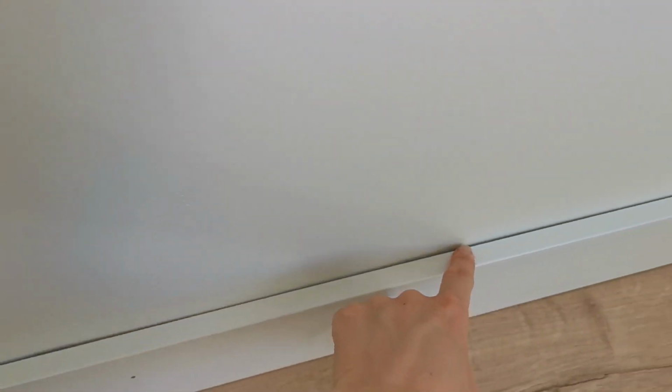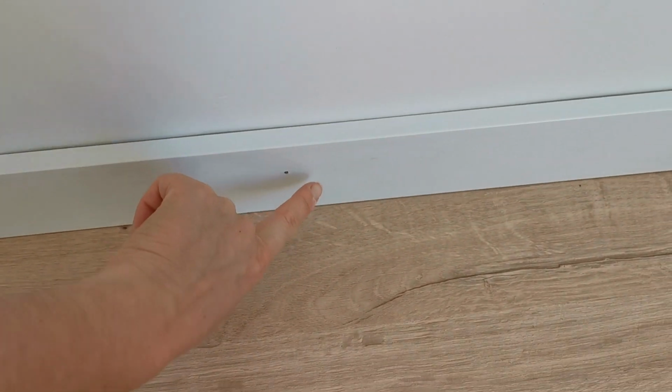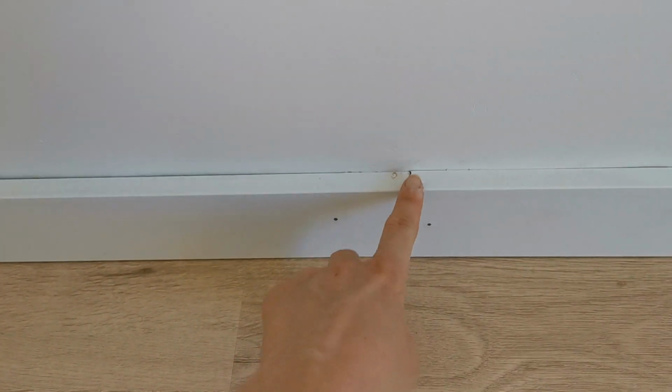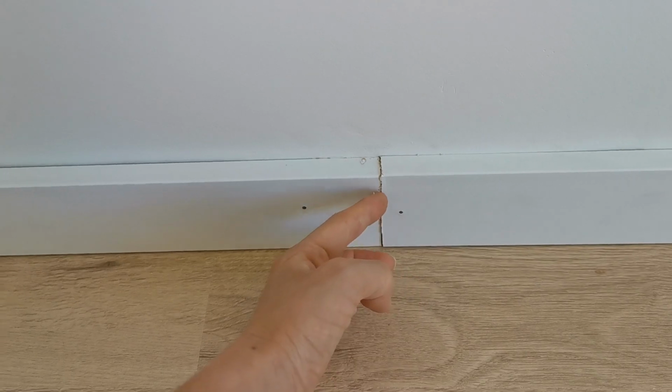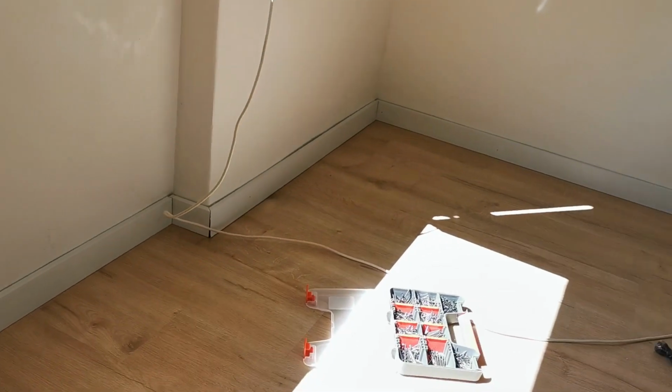My only worry is, these holes don't worry me that much. We already tried it with the silicone and it perfectly closes it all up. So these nail holes, you can barely see them from afar. If you put a little bit of white paint over it or something like that, it'll be fine. My worry is more these connections, because this is higher than the other. So I think it will always be visible. But otherwise, I think we are done in this room for now.